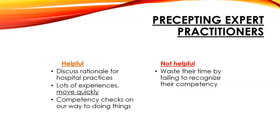If you happen to have that expert transfer to your area or move to your location, some things that are very helpful for them is to give them the hospital practice and policies. Just talk about why we do it the way we do it here. Give them lots of experiences and expect them to move through orientation very quickly. Remember, you do have to complete competency checklists on them to make sure that they're doing things the way that your policies and procedures say so, but they really don't need skill-based checklists very much. And they really find it not helpful when an orientation is built so that it wastes their time and doesn't recognize the competencies that they bring with them.